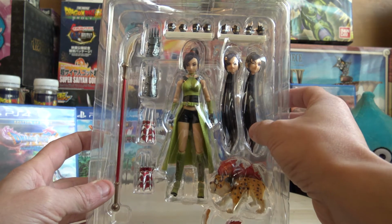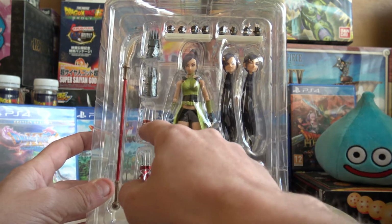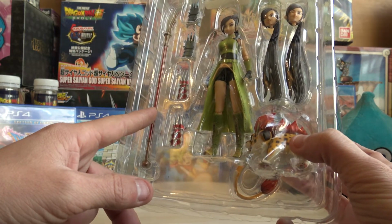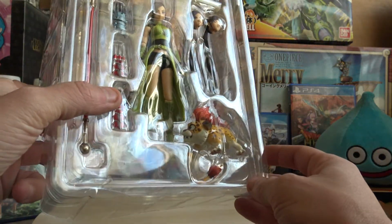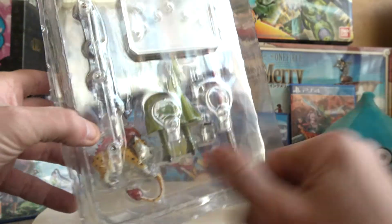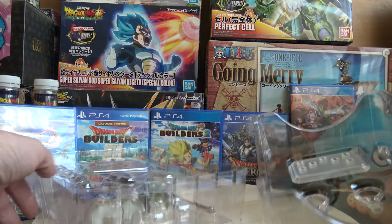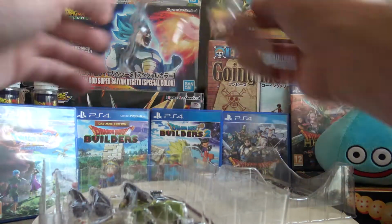We have 2 extra heads, a whole slew of hands, a few of her gauntlets. Oh, there is a stand in there. Her halberd, and this is what I was looking forward to as well, the little saber cub. And on the back you can see there is a stand included, so that's awesome. Anyway, let's take her out. Alright, this is the stand. We'll take a look at that later. Let's first take out Jade and the saber cub.